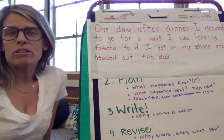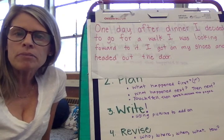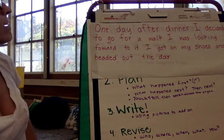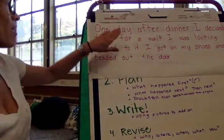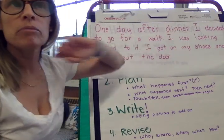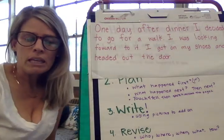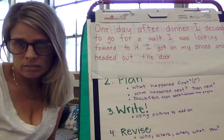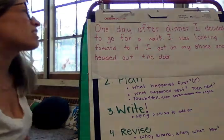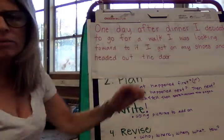So I want you to really think about having your spaces when you're writing. Now, I think this is fine. I'm okay with it. I could turn this in. But the more and more I thought about it, I thought this was weird. I have one day after dinner. Well, I don't know about you, but I don't really eat my dinner in the middle of the day. I usually eat my dinner in the evening. So I think this is confusing that I said one day after dinner.